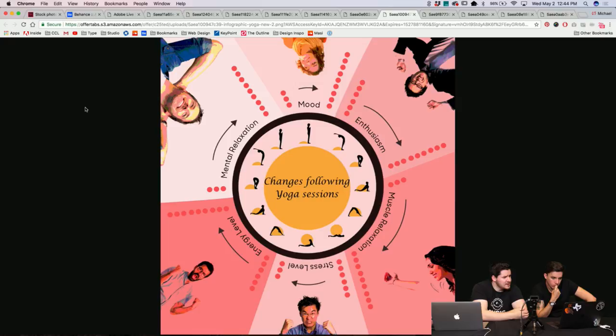And I guess the redder the piece gets, the more stressful you are, I'm assuming. Changes following yoga sessions. Well, each of these is a difference in how your enthusiasm starts off, you know, 6 units and then ends here. Okay. I feel like the boost in energy level should be green, not red. Right. Because I immediately think, especially from where I'm looking, it looks like the guy's yelling a little bit, so it looks like he's angry. Like I immediately think red, dude screaming, anger.